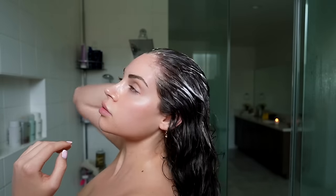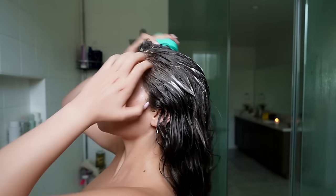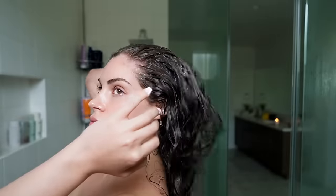I mean, you guys can see this detox shampoo is down to the last few drops, and I've gone through like 4 bottles of this. I tell everyone and their mama about this shampoo. This is my first step no matter what style I'm doing, and this detox shampoo would definitely be in my top 5 hair products of all time. I really can't live without this.